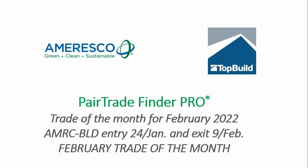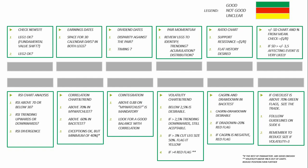So the objective of the video, as always, is to double check whether this trade is worth being taken or not. So in order to do that, we are going to go through each of these parameters and try to assign a color code to it to have a visual image of the decision we're gonna make.